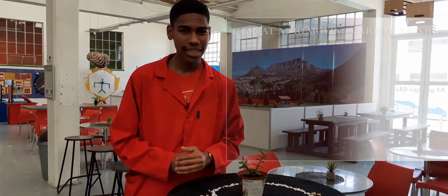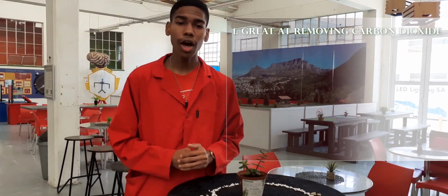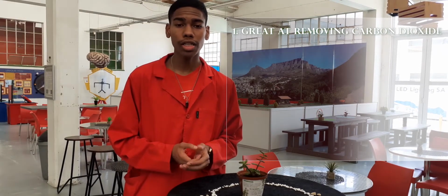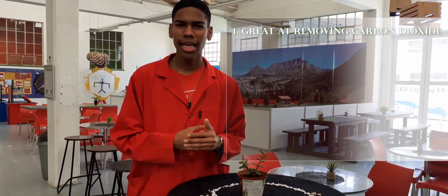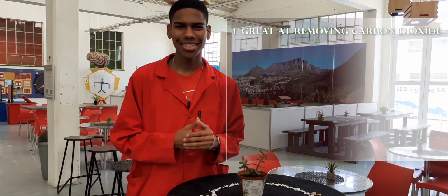The first fact is that spekbooms are a great climate change combatant. They remove carbon dioxide from the atmosphere in a very big way. Hectare by hectare, they are more effective at removing carbon dioxide from the atmosphere than the Amazon rainforest. Since carbon dioxide in the air directly contributes to global warming, the spekboom contributes directly to fighting climate change.